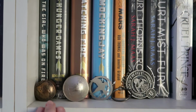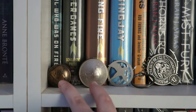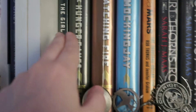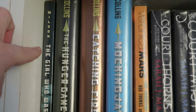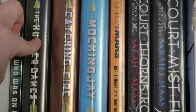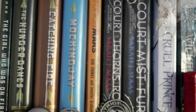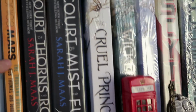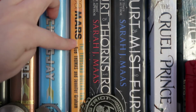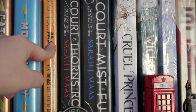So I have these boxes that are made out of coins, which are really cool. So we have The Girl Who Was on Fire by Something Wilson. We have The Hunger Games, Catching Fire and Mockingjay by Suzanne Collins. We have The $1,000 Tan Line by Rob Thomas and Jennifer Graham, which is a Veronica Mars story.